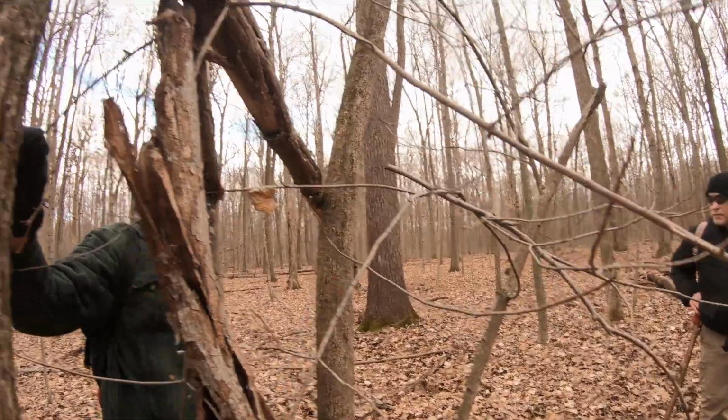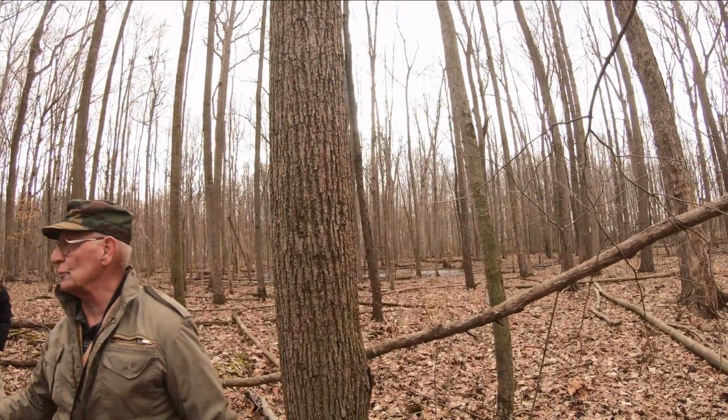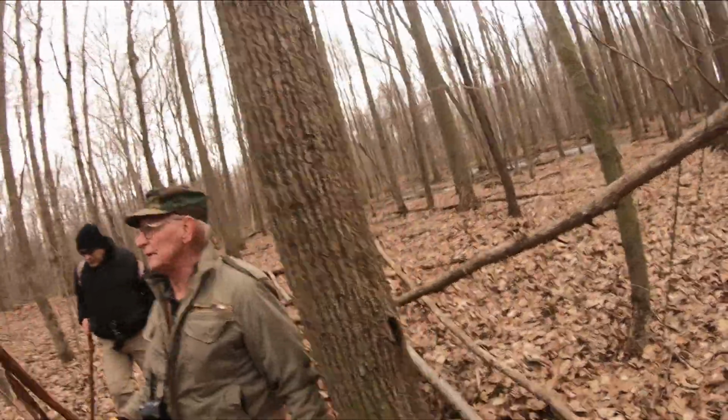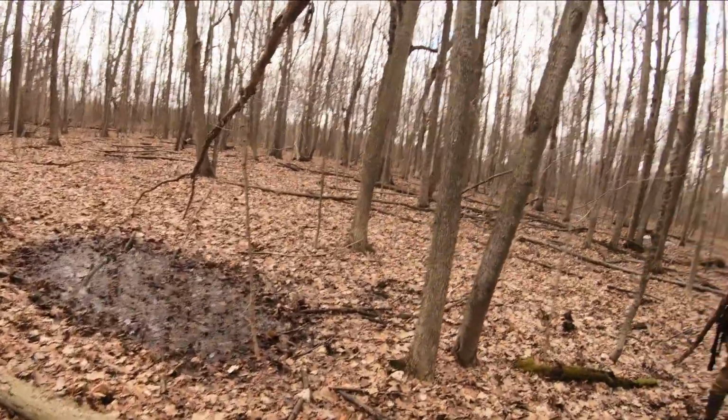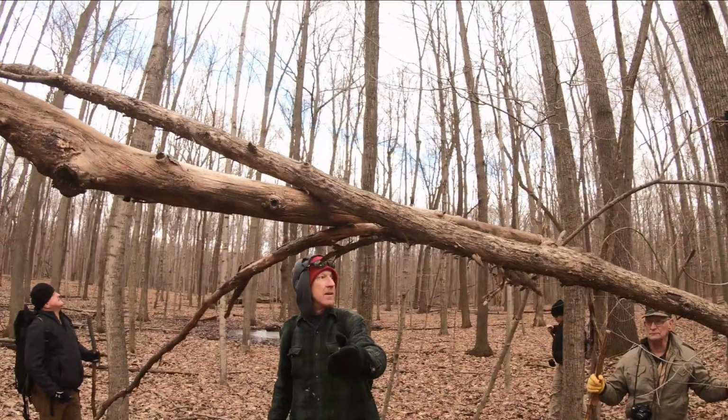And Blake, this has been here longer than this tree. What are the chances of it falling so it goes between these two, one on one side, one on the other? That's what's holding it up. Is it? And yeah, it's very interesting.